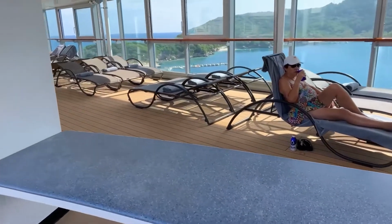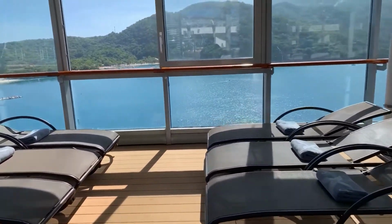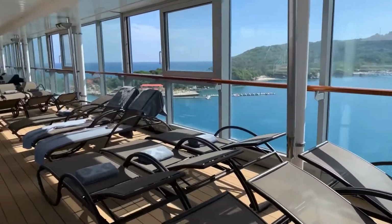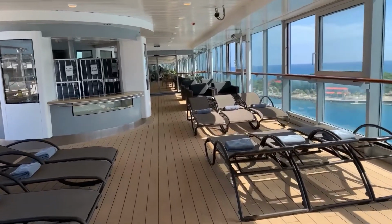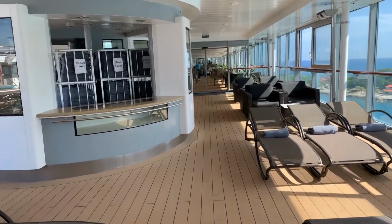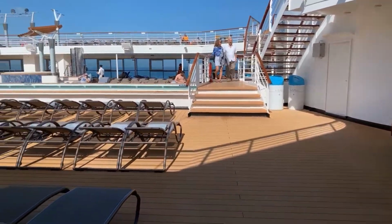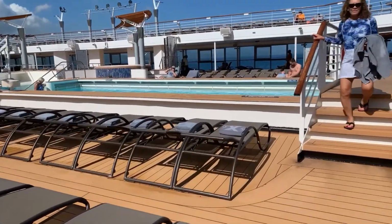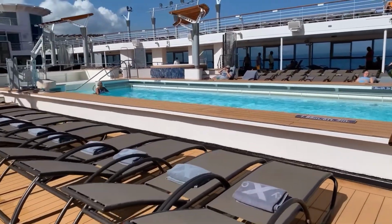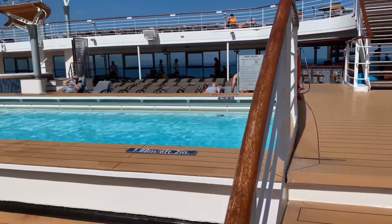There's plenty of lounge chairs, lots in the shade. You can see, lots and lots of lounge chairs in the shade. And then, of course, there are lounge chairs in the sun. And they are all along the edge of the pool. And as the day goes on and the sun shifts, that changes. There's a little bridge walkover so you can go to the other side of the ship. And here is pool number 1.